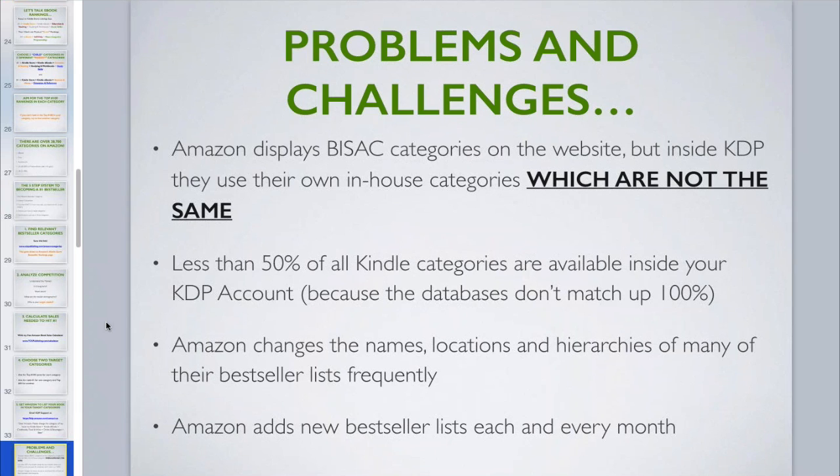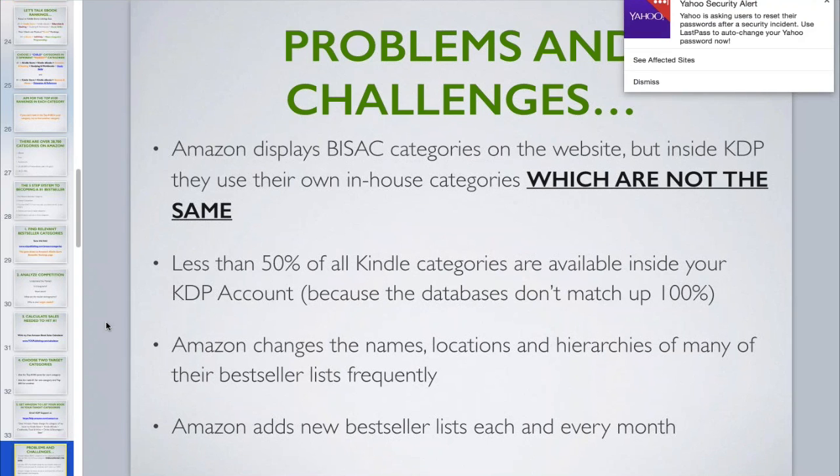So essentially there's two databases: the public buy side category database that all the readers see on Amazon's website, and then Amazon's in-house database that only authors see inside your KDP dashboard. And they're different. In fact, less than 50% of all the Kindle categories that are available on Amazon's website are in your KDP account. So if you're only researching categories inside your Kindle account, you're missing out on at least 50% of the possible categories that you can actually promote your book in. So you're missing out on a lot of the data, and you don't want to do that. And this is just because the databases just don't match up, and it's complicated, in the sense that Amazon really hasn't figured out how to match up their internal database with the public database.